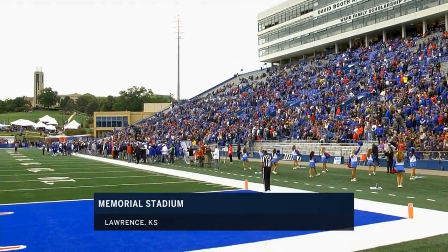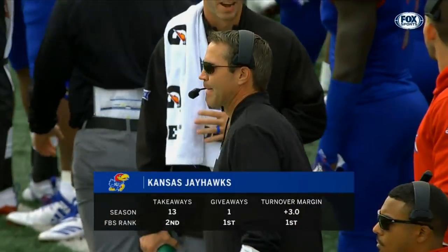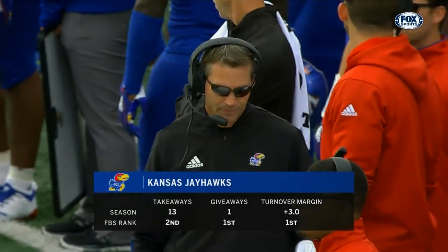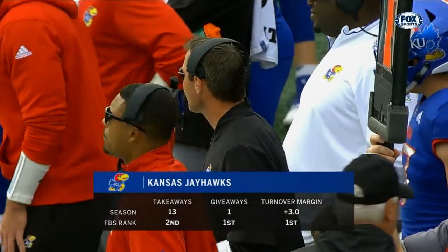Welcome back to Lawrence, Kansas, where the Jayhawks are getting ready to take on the Oklahoma State Cowboys. Well, Kansas has already shown improvement this year, but one of the biggest areas is in turnover margin. Last year, they finished the season dead last in FBS. This year, they are first. In 4 games, Clint Bowen's defense has forced 13 turnovers, and their offense given up just 1. It is not by accident.